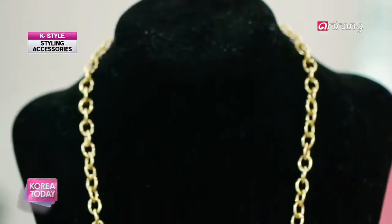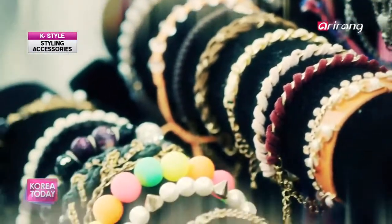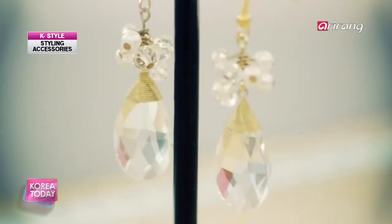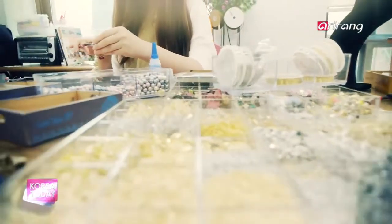We barely scratched the surface with the simple DIY examples we had here. If you're interested in making a unique, one-of-a-kind accessory, find a jewellery craft store. The materials available are endless.